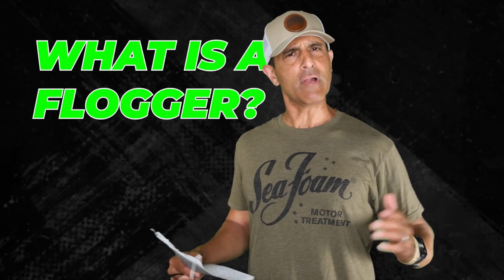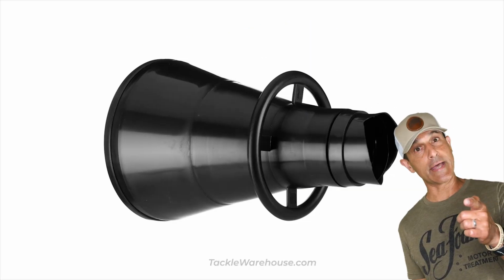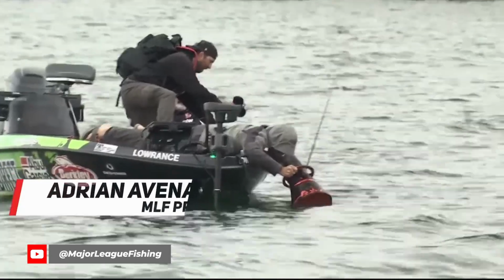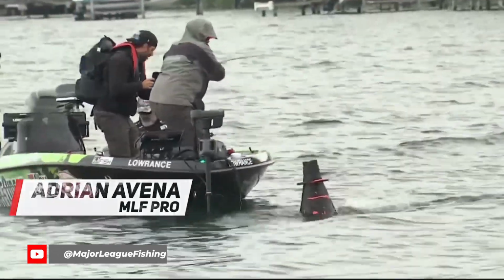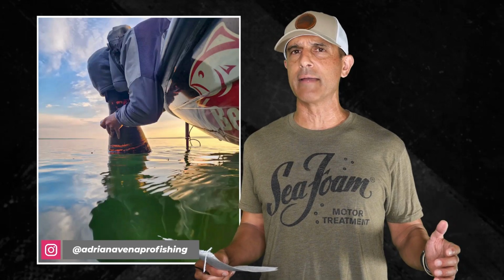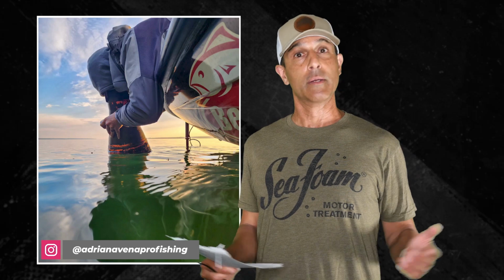What is a flogger? No, it's not that. Yep, it's that. The black traffic cone looking thing. So what that is basically is a way to see more clearly deeper into the water, and guys fishing smallmouth tournaments use them quite a bit when it's spawning time for that exact reason, because smallmouths typically spawn pretty darn deep. Here's Bass Pro Tour angler Gerald Spohr talking about why and how to use one.